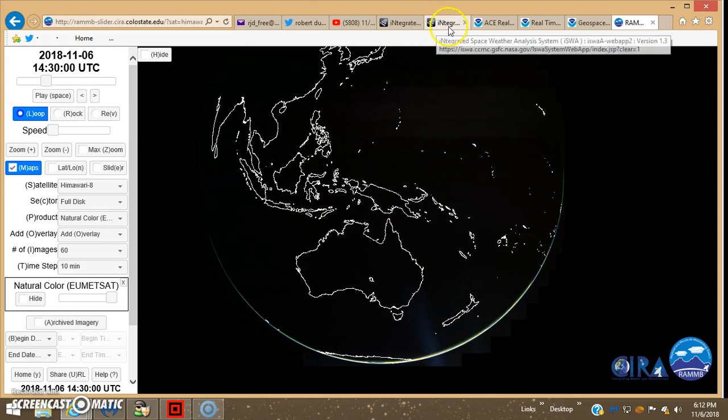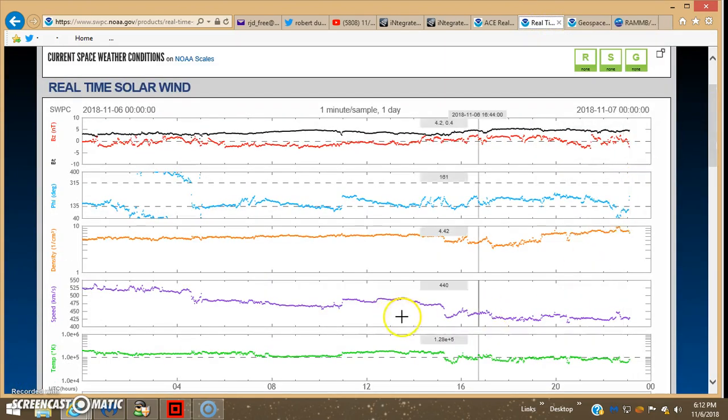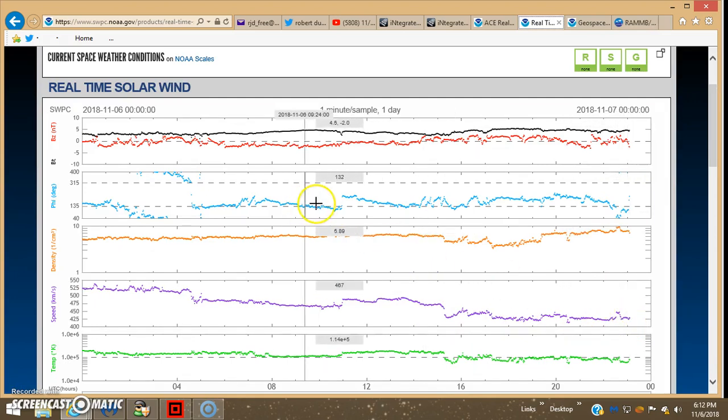Oh well, I'm running out of time again. ACE and DISCOVR, everything looks pretty normal. Here's DISCOVR. Solar wind speed's down quite low, 427.